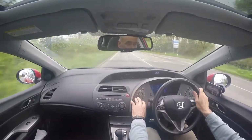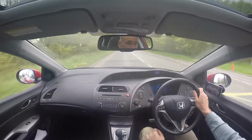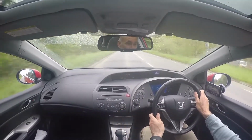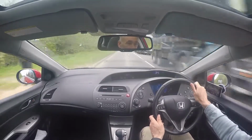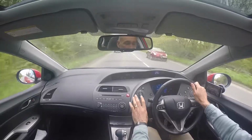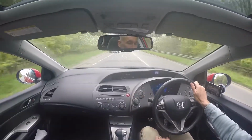So the air conditioning system here, again, is an absolute doddle to use. It really is, and it's dual zone, so you can do it side to side. There's my delivery driver, and it works perfectly. Everything's got a lovely click feel about it.